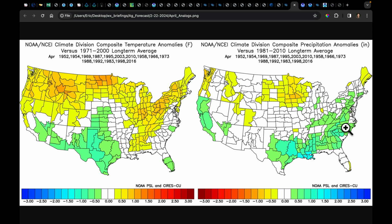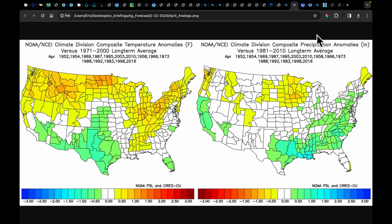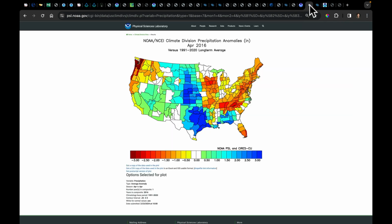Even though what I'm about to show you does not say it, I am concerned about the risk of ridging here this summer. Southeast ridging. And my concern over that comes from some of these analog years. The year that maybe looks most like 2024 is 2016. And in 2016 in April, we were drier. In fact, we continue to get drier in parts of the Southeast through the rest of that year.